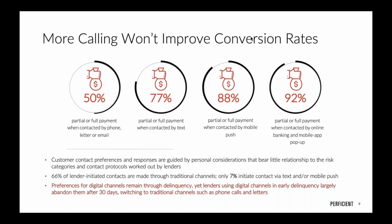Perficient has a lot of experience in digital marketing, and we routinely help our clients better segment their populations and target personalized messages to each segment. And we are having a lot of success, quite frankly, in applying those techniques to delinquent populations and using those techniques routinely used in the customer acquisition function to help improve the collections function.